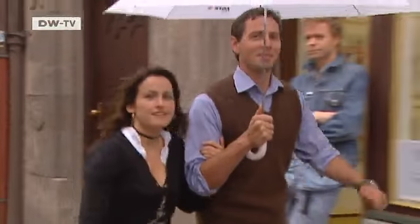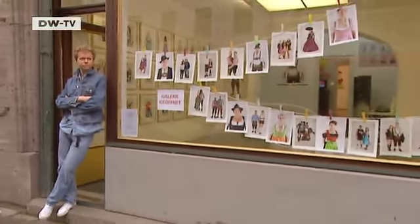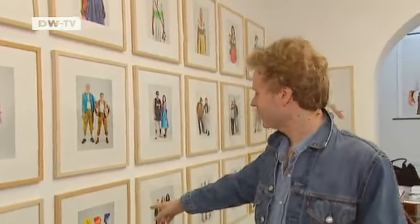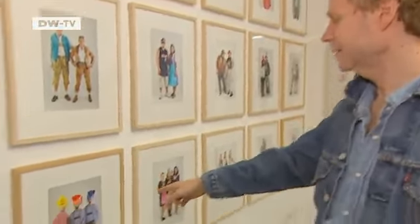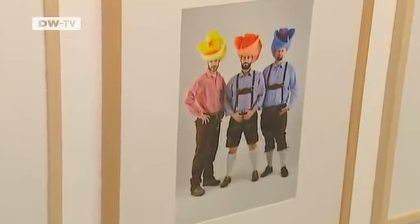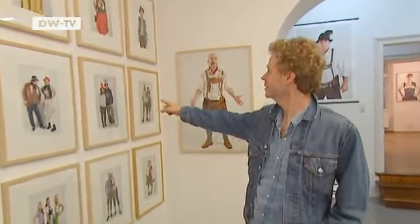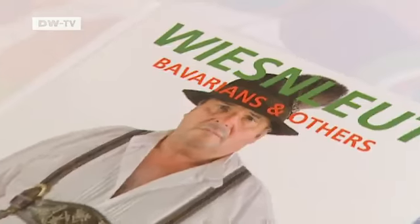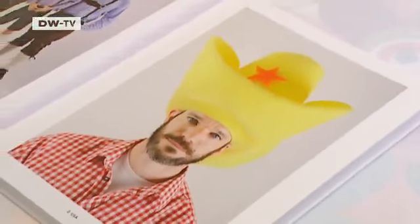The number of people from all around the world wearing Bavarian costumes also caught the eye of Munich photographer Andreas Neubauer. In 2010, he invited them into his studio. I was incredibly happy to get Americans, and they said they'd brought their hats from the US. I found these two especially cute. They're from Kuwait and they're here on their honeymoon. Neubauer has published his work in a coffee table book.